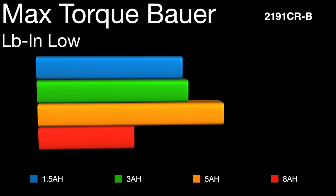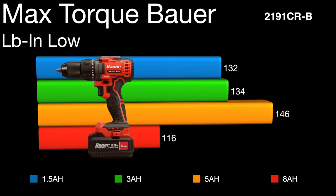So just a little bit odd here, and also with the torque, which of course plays a role in that wattage. So with that low of torque, yeah, you're gonna see a lower number watts wise.